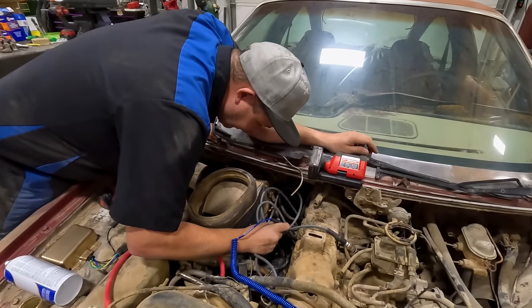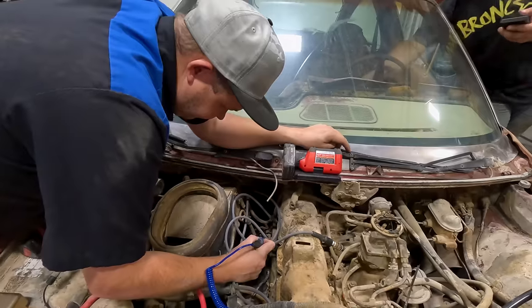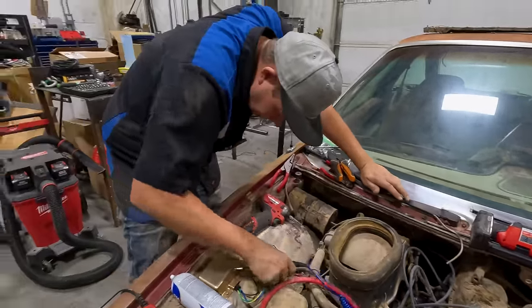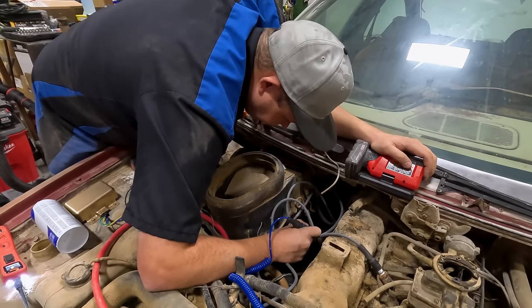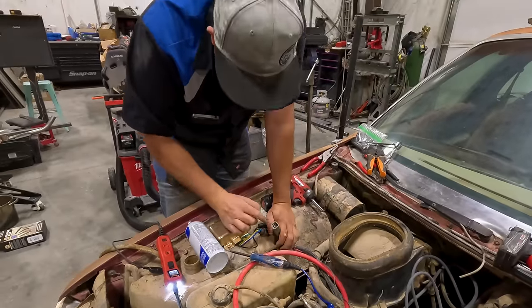Okay, now we got power here on the negative side. Why is that? Are we supposed to have power through the negative? Not that I know of. That green's coming up here. It's got a tiny bit of power. Well, this box is way, way hot. I wonder if we can clean in here.